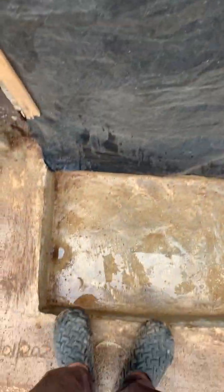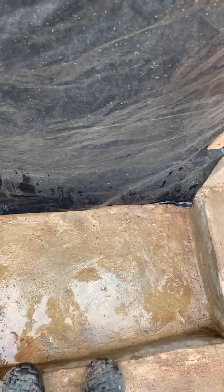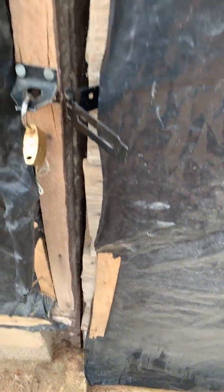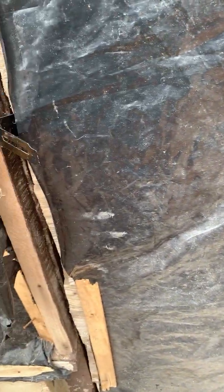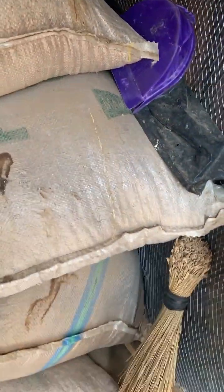So guys, as you can see right here, I just finished washing my foot bed. This is the shoe I normally use to move in. Okay, so guys, let's go in. You can see I use this polythene leather to make sure in case the rain comes, rain doesn't go in here. So go in like this. You can see my brooms and packers.